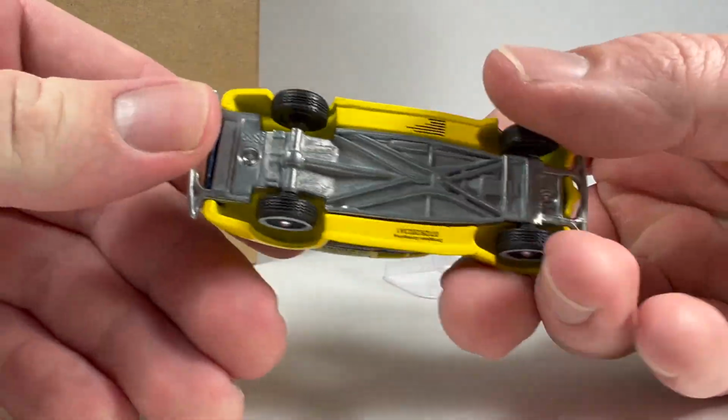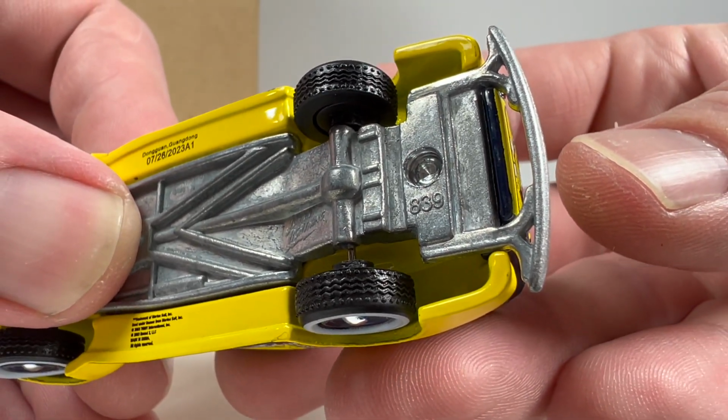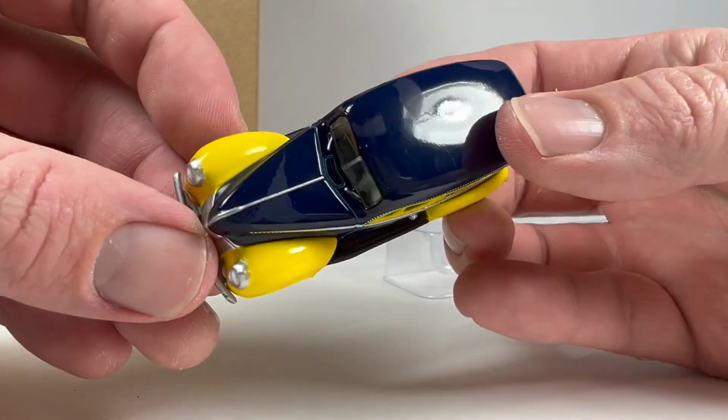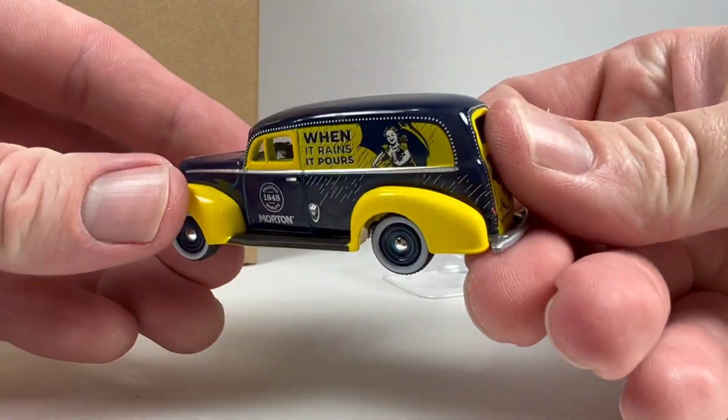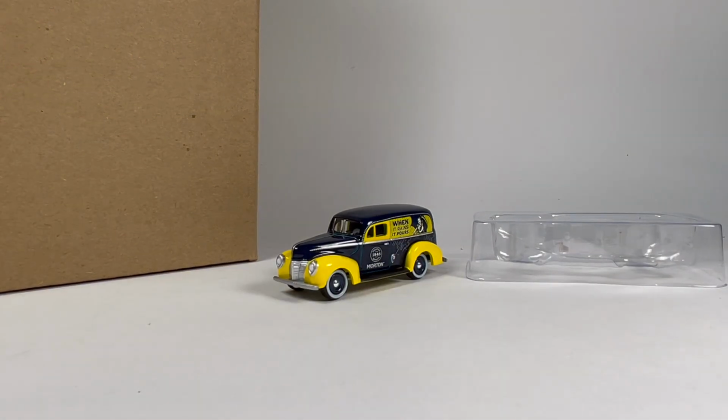So we're digging that. Tooling number on the bottom is 839. Very, very cool. All right, so let's go ahead and move on to the next car.